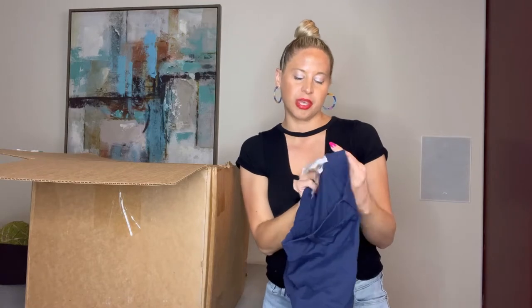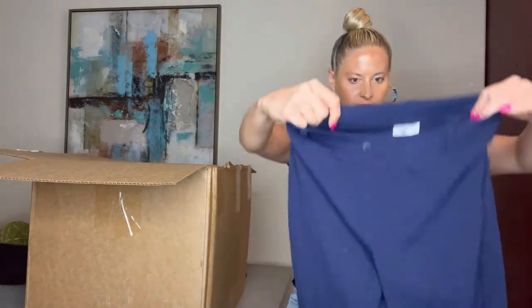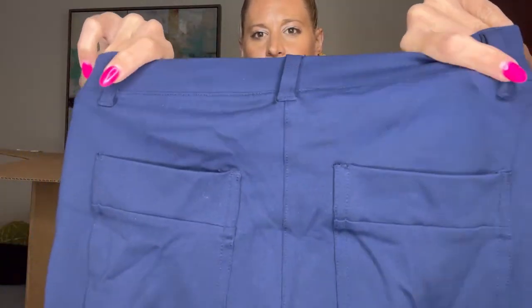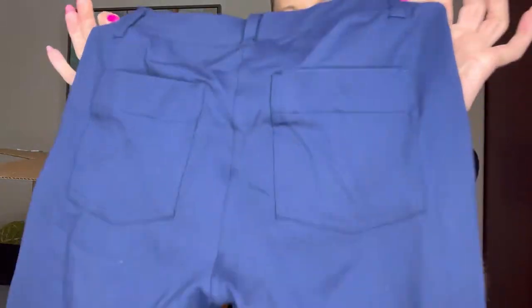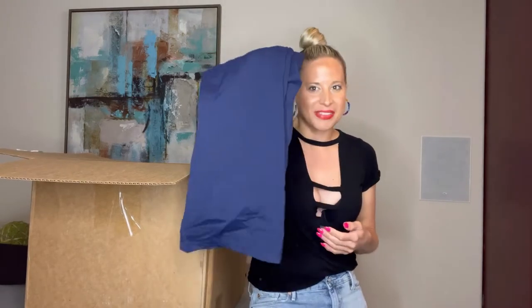This is Yogi Pace. Never heard of that brand. Definitely something I am going to look up. These are extra small. They're like yoga material, but there are belt loops and pockets on back. A few years ago there was this whole thing about wearing yoga pants to work, them being still work pants. I don't remember what brand that was, but I'm wondering if this is that brand. I remember seeing so many commercials of people doing all kinds of yoga poses at work. I could be completely making that up, but that's what this reminds me of.